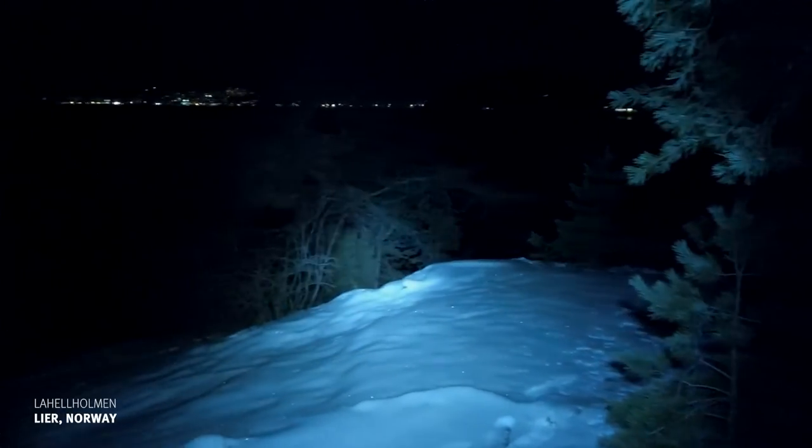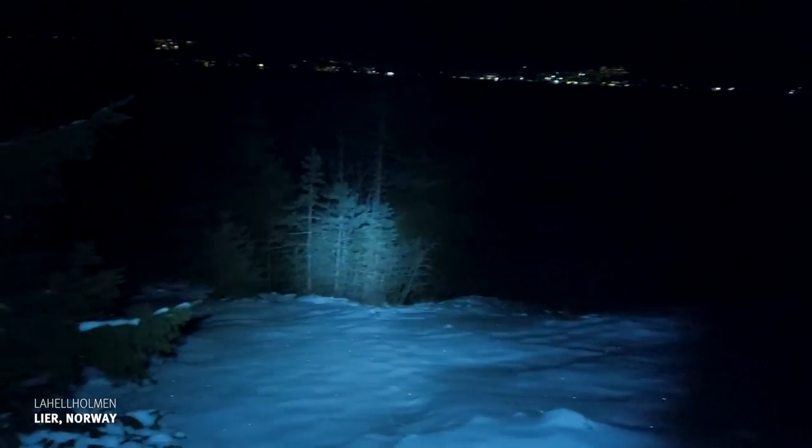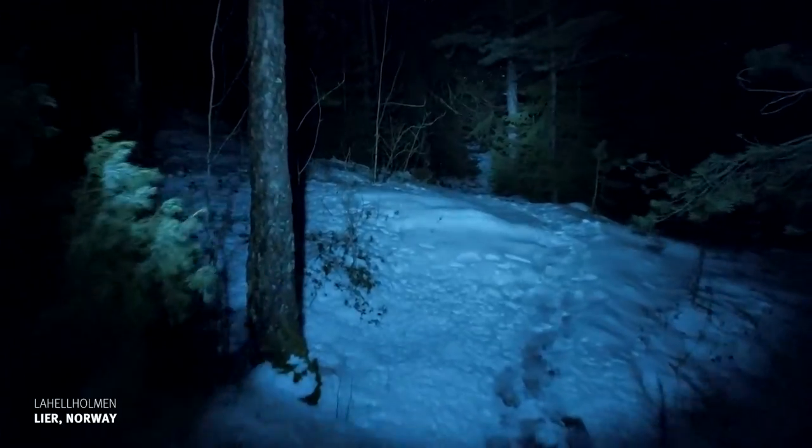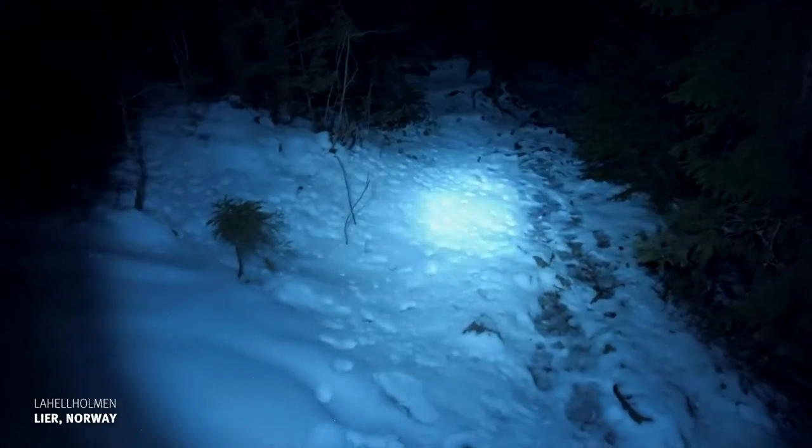Okay, I see there are some tracks here, and there are some animals, probably a dog owner and his dog. Okay, what's here? Going down. Okay, going further in. I imagine people can go in here and do camping, do barbecuing. I don't think anyone will do camping here in the winter. It doesn't look that easy to put up a tent here. But I see there are dog tracks here.